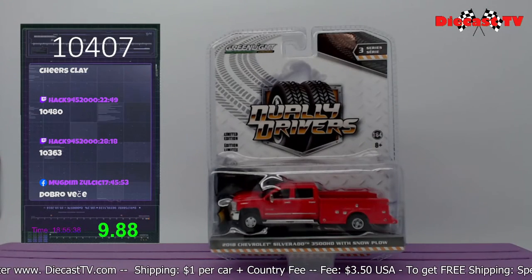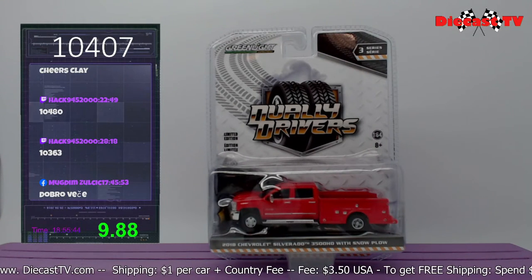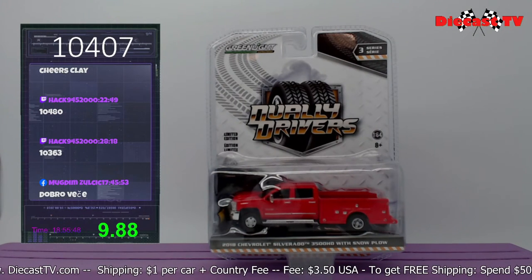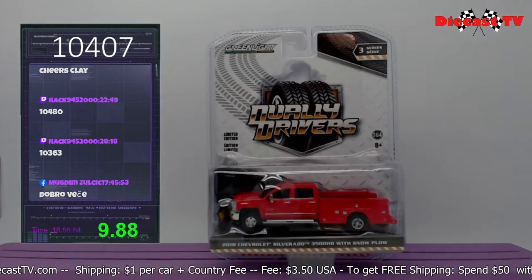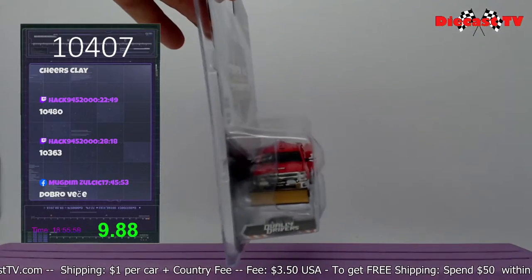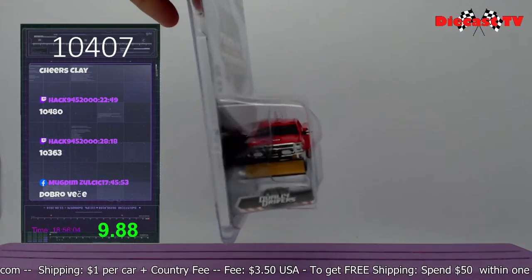Hello, my diecast fans. Here we have Greenlight. This is another one out of the 6 in this series. This is series 3, the Dually Drivers. Limited edition. What we have here is the 2018 Chevy Silverado 3500 HD, and let's check this one out, with, oh yeah, the snowplow. Now, I'm from up north. It's been a quick minute since I've seen one of those, but boy, that gives me a lot of headaches just looking at that.